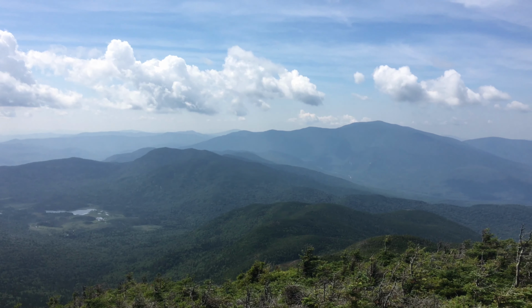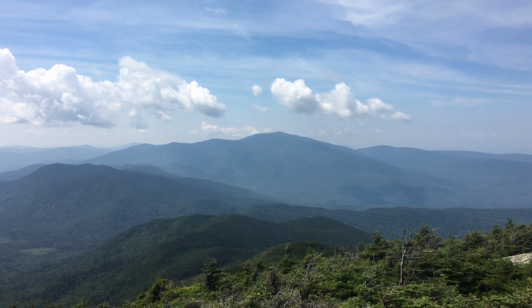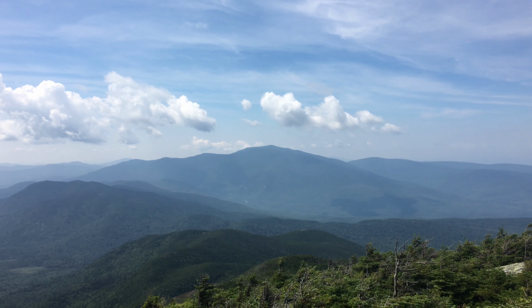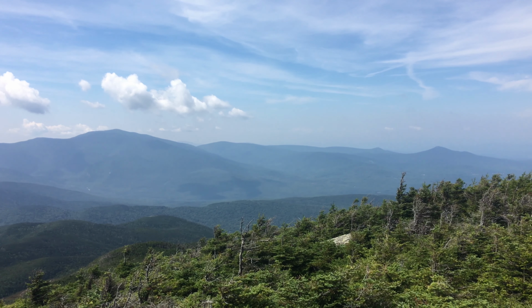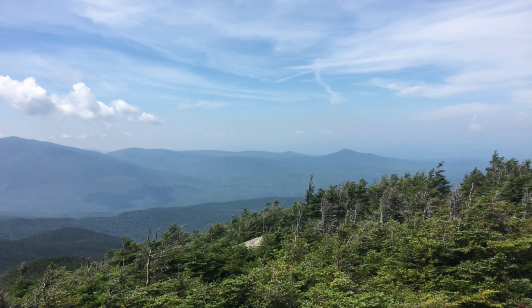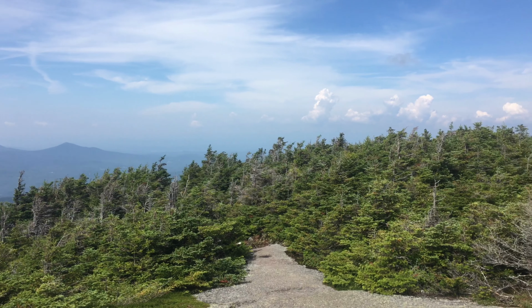Let's pan back around here. This tall one right out there in the center, I believe, is Mount Moosilauke. So that was yesterday, up and over the summit of that, and then down one of those long shoulders into the valley. Camped at Eliza Brook Shelter down the valley down there. And climb, look back there, AT South.